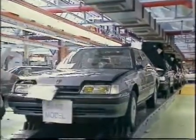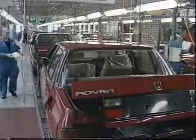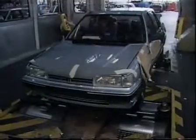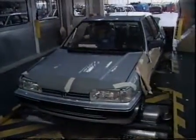Honda, however, chose a different route. They chose to collaborate with Rover. Rover gained new designs to adapt and build in their own plants. Honda had the security of a partner, and what was just as important, an assured market for their components.